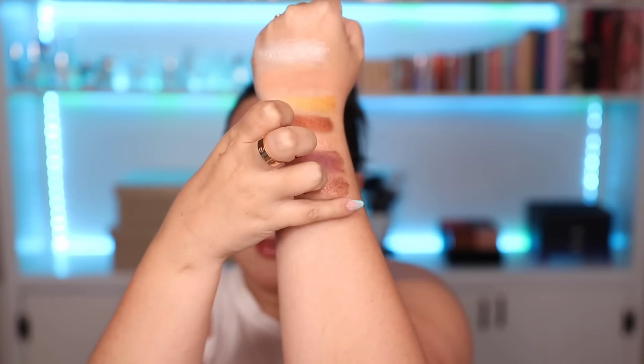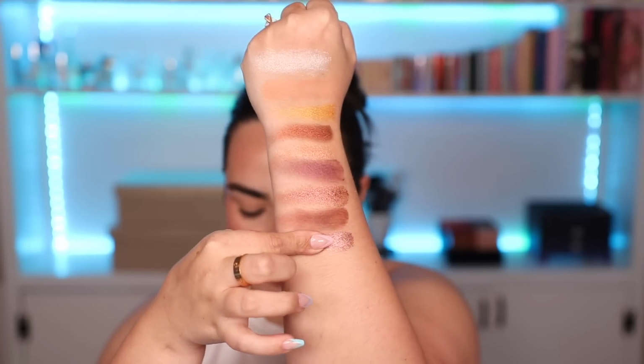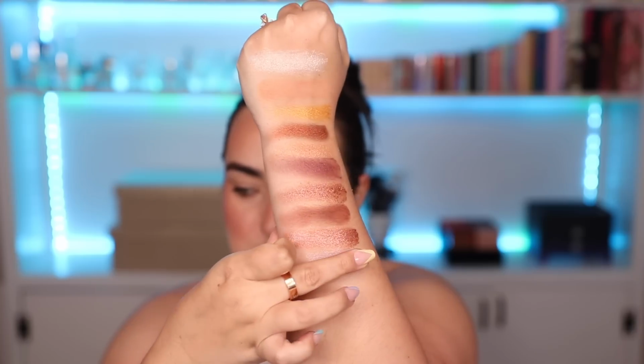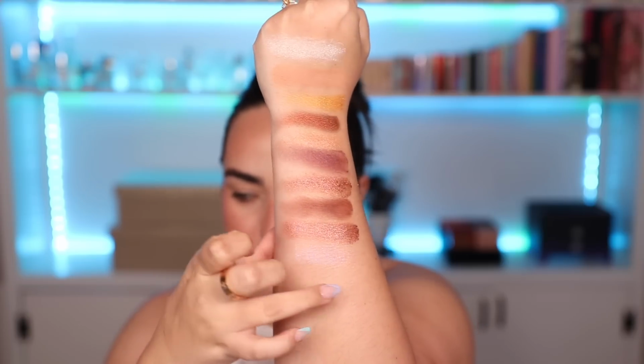Bitter Half. The mattes are smooth, but I think they have kind of like a buildable consistency to them. They're not like pure of pigment right away. You have to kind of build them up, just from what I've seen on the swatches so far. Let's keep going. This is shade The Dessert. This one's beautiful. Then we have Sugar Rush, which is a lighter, much less pigmented type of shimmer.